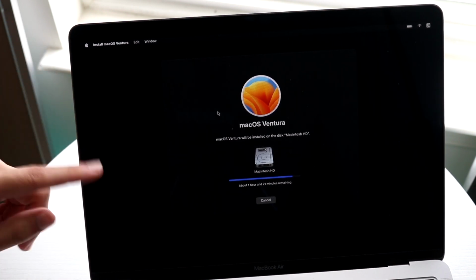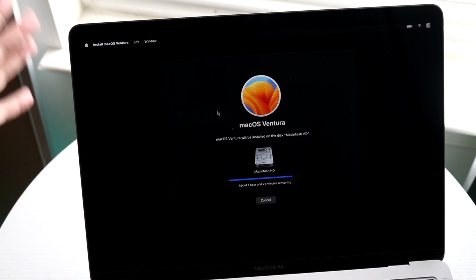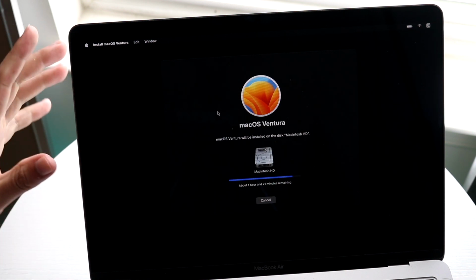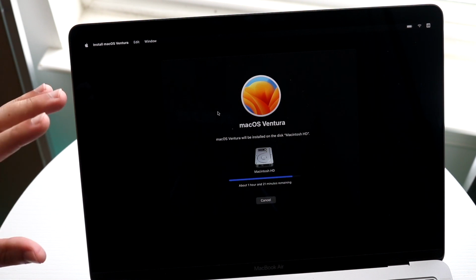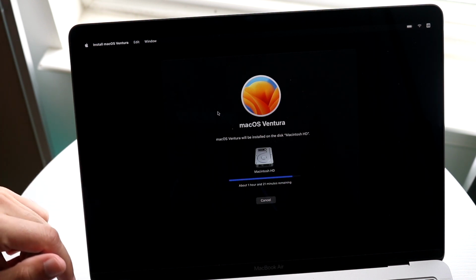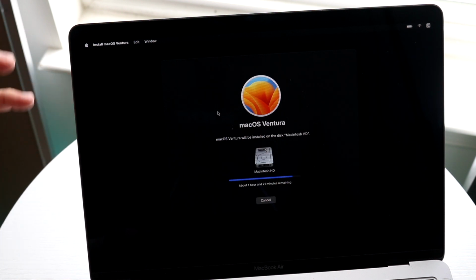Honestly, it's very hard to break a MacBook nowadays, as long as you let the MacBook go through and update and everything. Well, what apparently happened last night is that during the install process, the MacBook randomly restarted. I was keeping my eye on it, looking at the Apple logo, and it was installing perfectly fine. And then the MacBook just randomly restarted. I have no idea why.